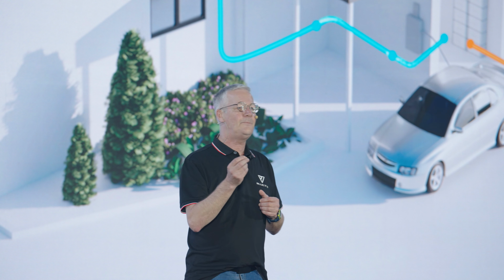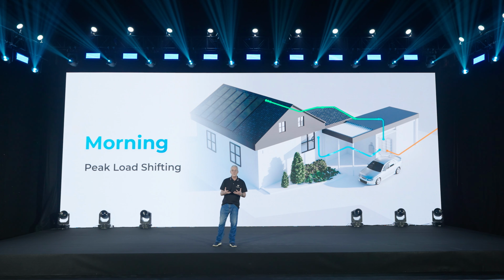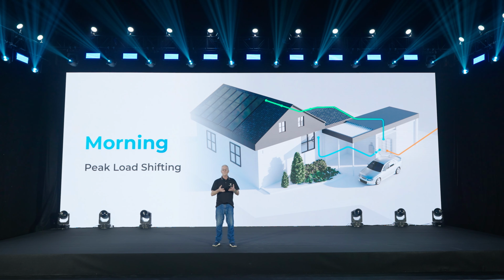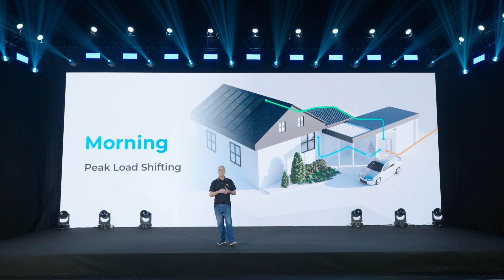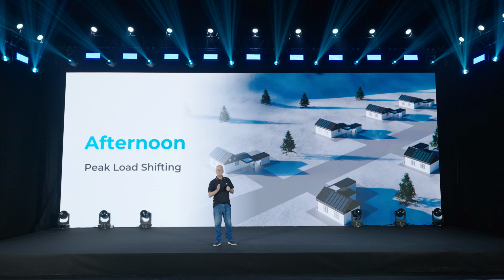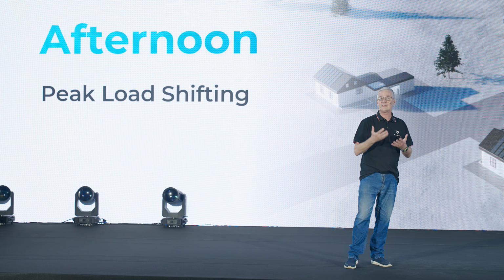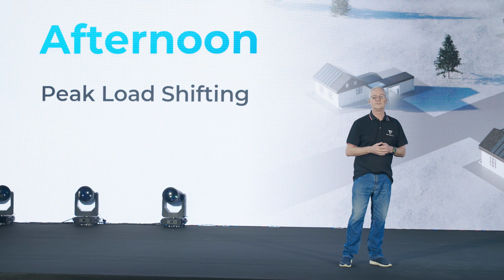In the morning, the EP900 energy storage system captures the sunlight and converts it into clean, affordable energy for your home. When combined with low-cost electricity from the grid, you're powering your home in a way that's environmentally and budget-friendly. As the sun reaches its peak at noon, the solar system produces more energy than your home needs. But don't worry, the EP900 stores excess solar energy in its batteries, so you can use it whenever you want.